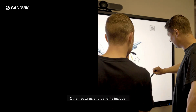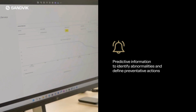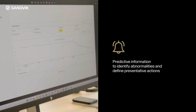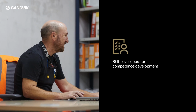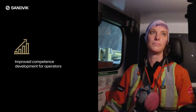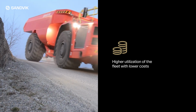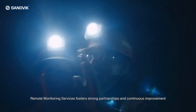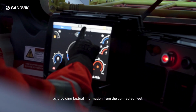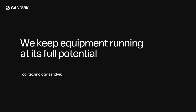Other features and benefits include continuous monitoring for issue identification, predictive information to identify abnormalities and define preventative actions, streamlined maintenance process to prevent breakdowns, shift-level operator competence development, improved competence development for operators, higher utilization of the fleet with lower costs. Remote monitoring services fosters strong partnerships and continuous improvement by providing factual information from the connected fleet, benefiting us and our customers. We keep equipment running at its full potential.